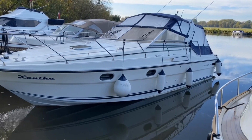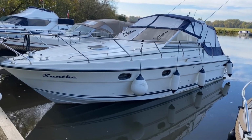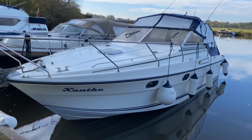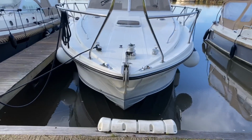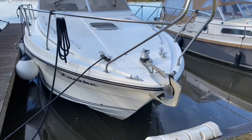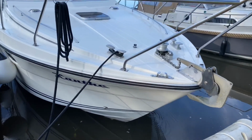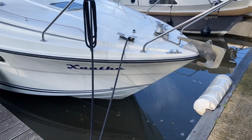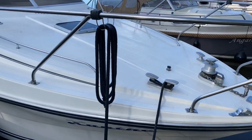Port side, as you can see, and is evident in the photos which are linked in this video, looking really good. The boat has been in the current ownership for many years, and this particular owner is very meticulous about maintaining the boat, both cosmetically and mechanically, and I think that'll be evident as we watch the video.